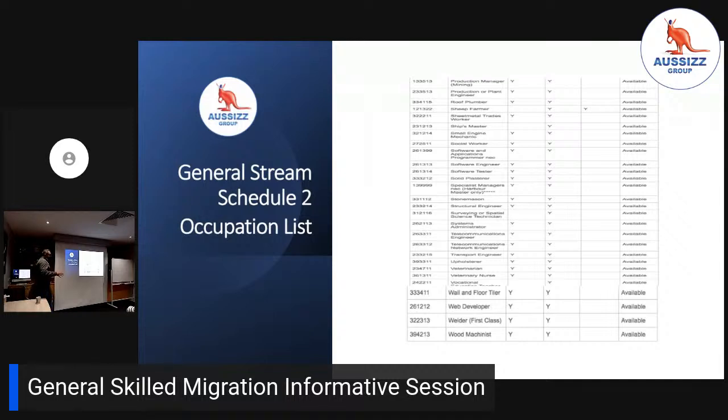And we've heard this as well, that WA has kept seats reserved for each occupation. So you never know, the cutoff might go lower for some of the occupations than the others. So if your occupation is on the list, there's no harm in putting up an expression of interest. Doesn't matter how many points you're standing at. As long as you're eligible, you should be putting up an expression of interest.